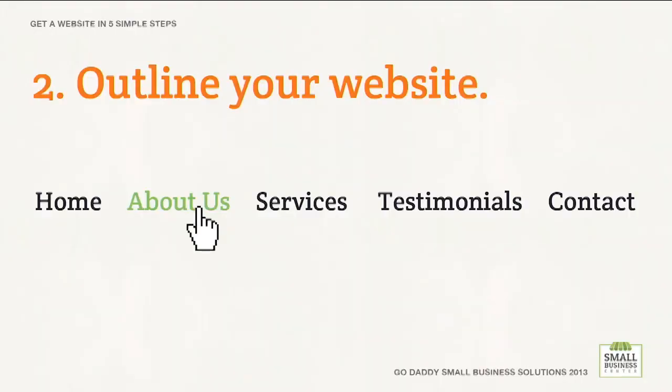The next step is to outline your website. Now, we recommend 5 pages for your website, especially when you're getting started, but even as you develop. And the reason why is because you want to keep your website as simple as possible. You don't want your users to get lost. You don't want them to get confused, right? Because what's your goal? Your goal is for visitors to come to your website, learn about your business, and become customers. Your goal isn't to get them to your website and get them lost, right? It's not like taking them into a casino and they kind of wander around.